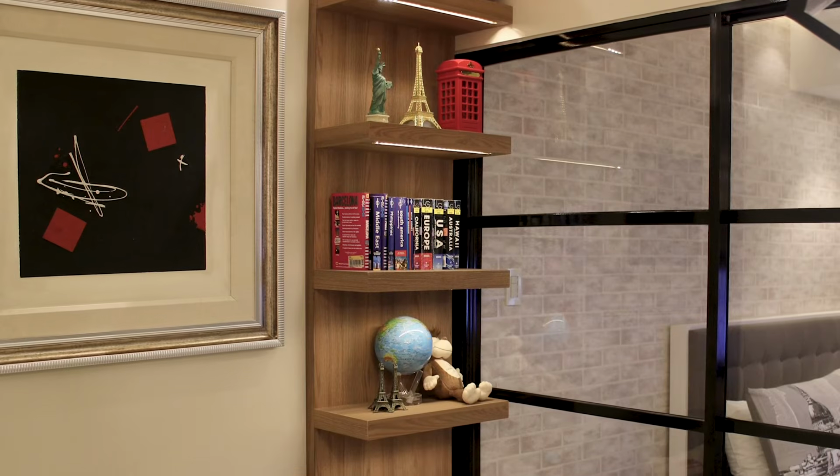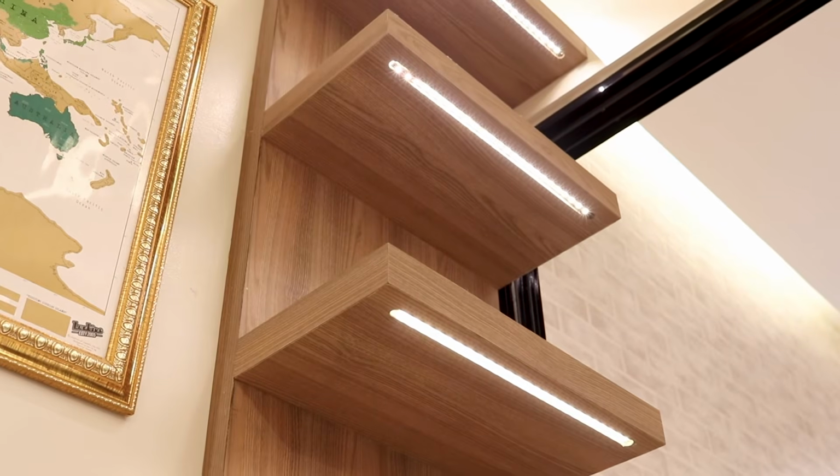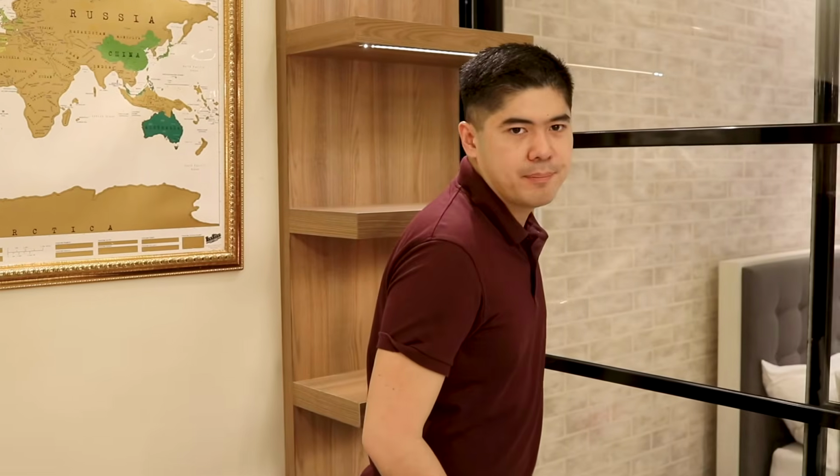The thing here is, because nga I was capitalizing on lights, I wanted to put strip lights in every nook available. And of course, the wood feel as well. Because wood feel adds sophistication, coziness, and it really makes the unit look expensive. So now we go to the bedroom.